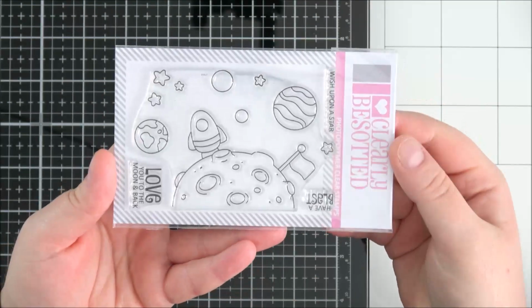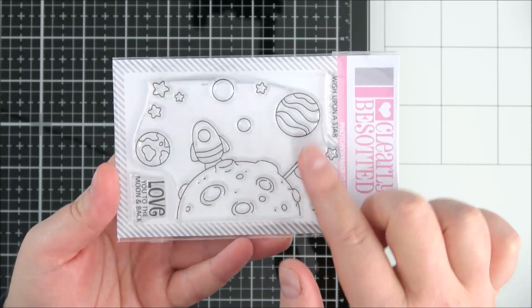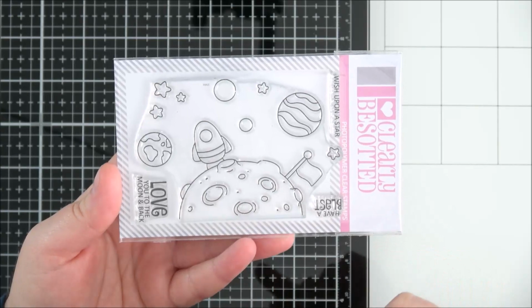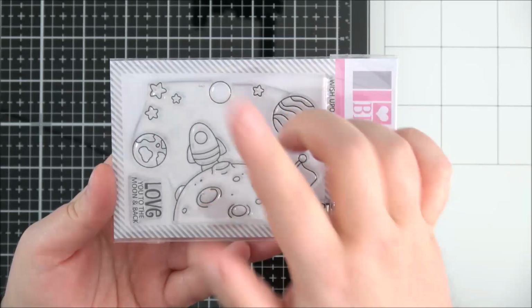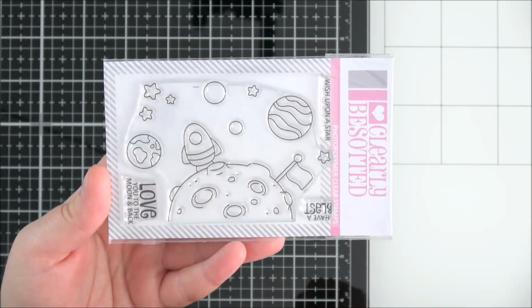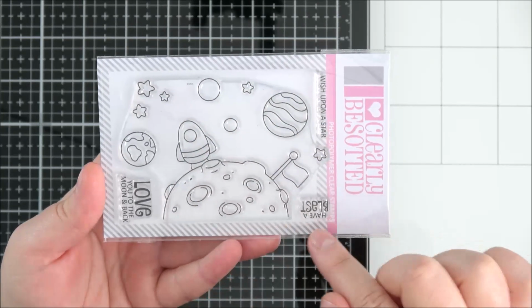And then you get this really fun backdrop here with the large moon, the rocket and the flag, and then also all of these planets. So this is all one stamp here. So you can just stamp that, be ready to go and have a lovely space card. But you can mask off elements as well if you wanted to, like the planets and things like that. That's what I did for my project, but like I said, it's all ready to go if you wanted to just use it as one.